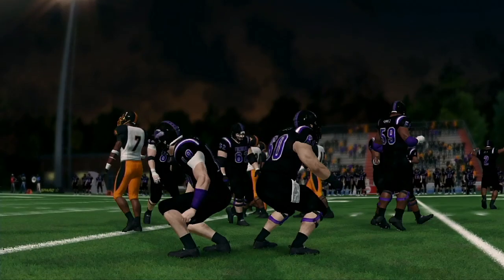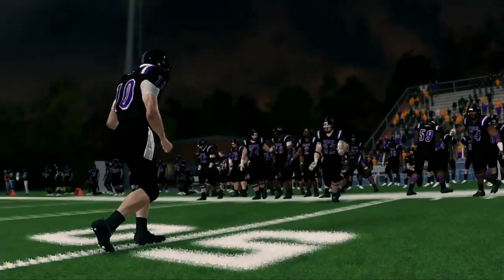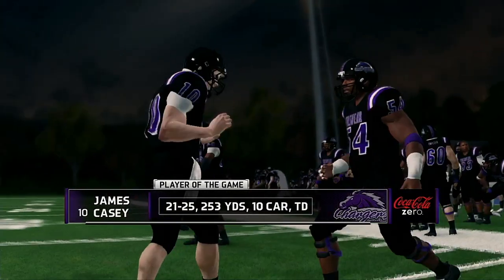And this one's final. We had a tight defensive-minded game today. Scoring was at a premium. 16-10.